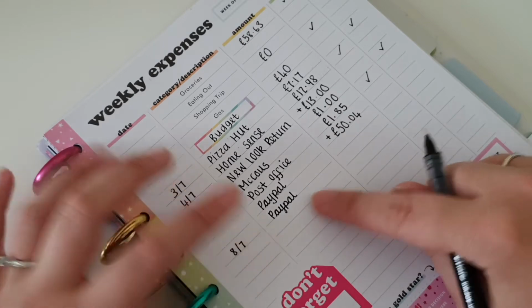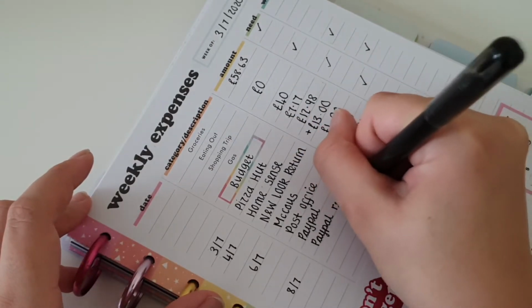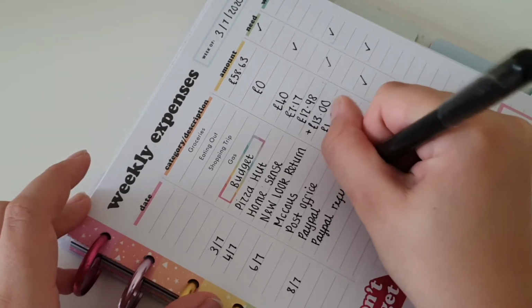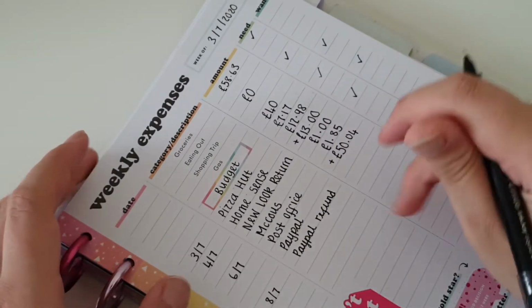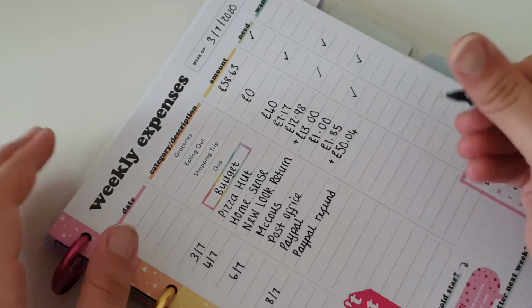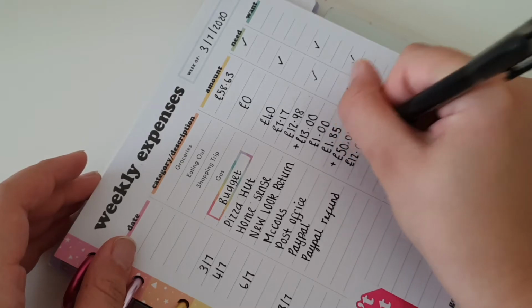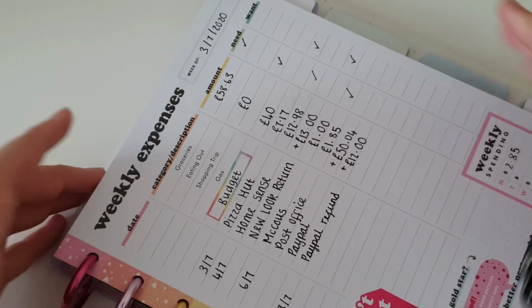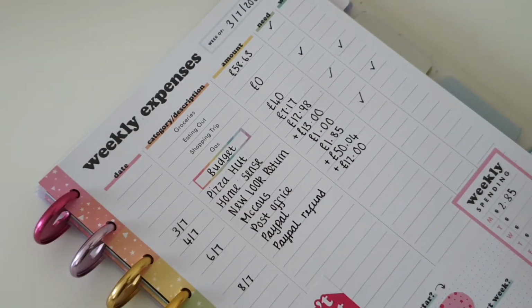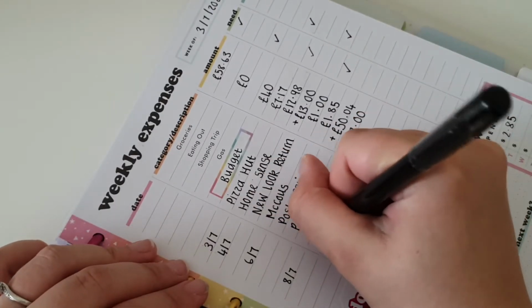But this one was actually a refund for something that I bought, and it just wasn't what I thought it was at all. So it went back, and I got £12 from that, and that was a plus. And then I then went to Marks and Spencer's.